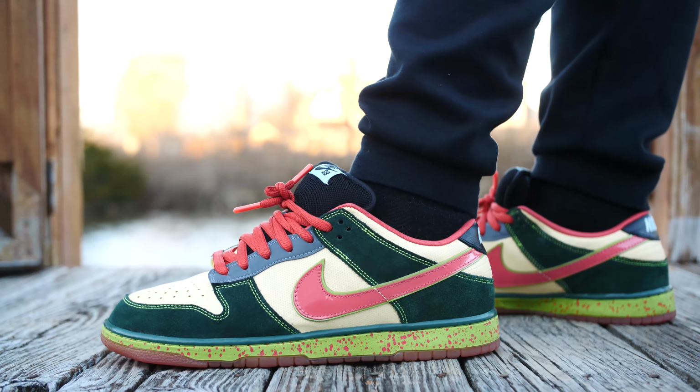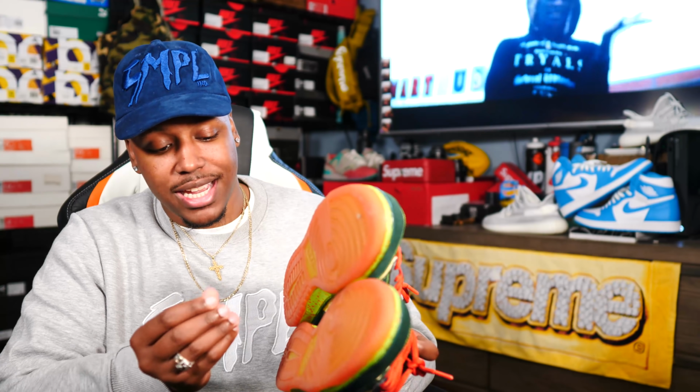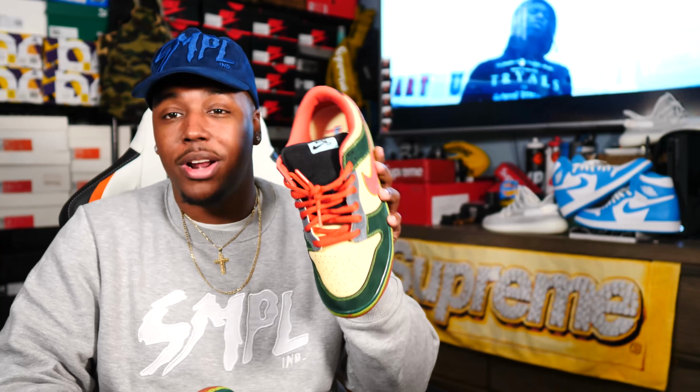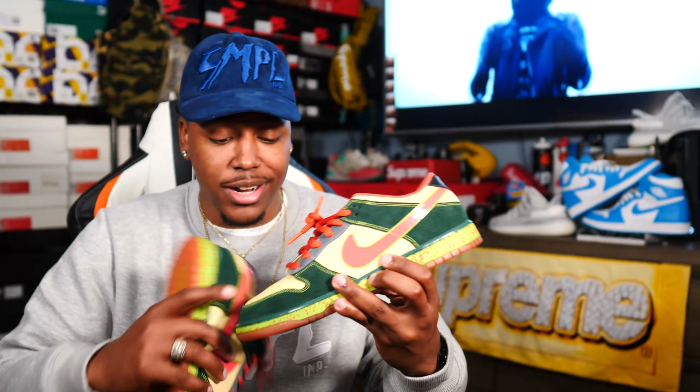Super dope touches. Love the blood splatter on the midsole. The weird gum outsole, it almost has this orangish reddish tint to it. Just a fire pair of SBs. Quality is definitely there, and it probably wasn't the best thing to wear these out in the rain for the first time ever in 10 years. I can already see the leather.